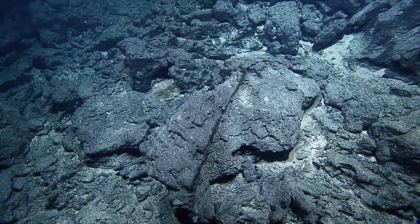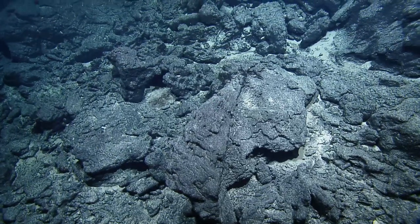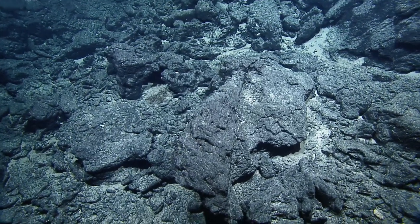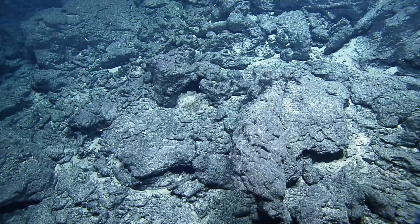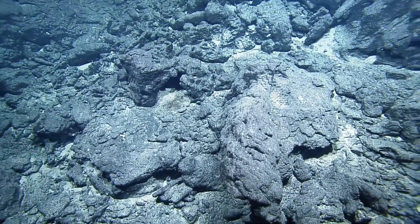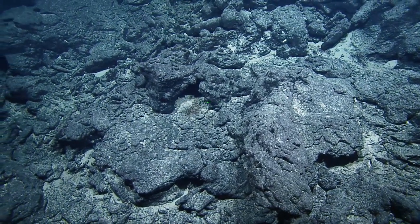Front or back row, if you want to introduce yourselves for the watch. Good morning, I'm Rob Colony. I'm watch lead for the OG 8 to 12 watch. And I'm also the geology lead for the expedition. And I'm from the University of Rhode Island.